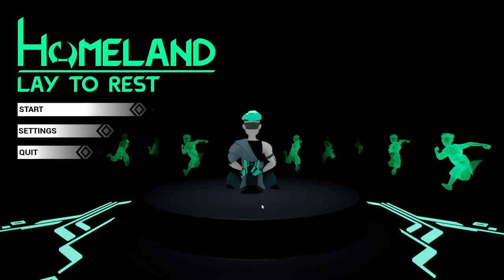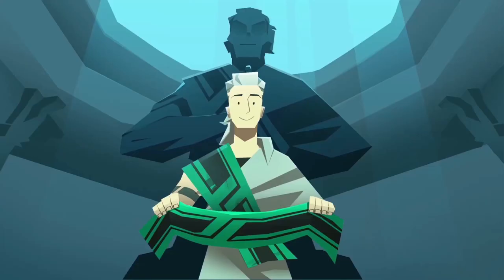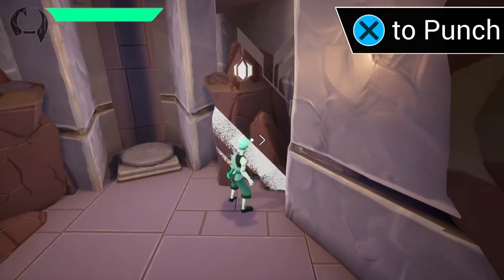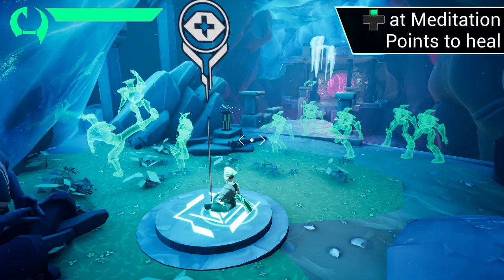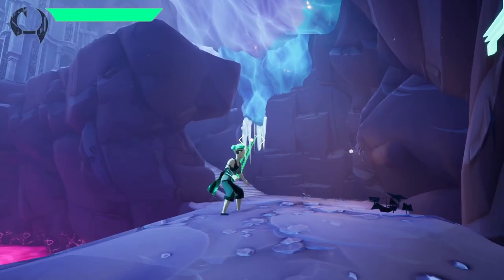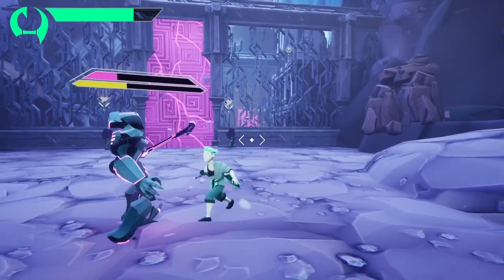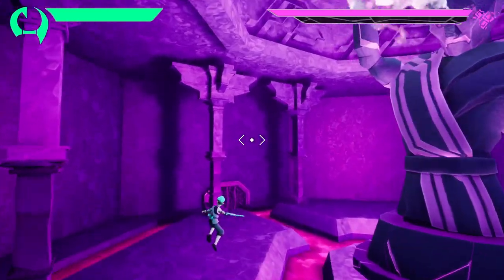Homeland Laid to Rest has an intro freeze frame cutscene to this third-person game that is a dungeon crawler and has destructible physics. We have a boomerang blade. Meditation heals us. We have a grappling hook. We can target multiple enemies, and there's a bit of platforming involved. I love that you can throw your weapons and still be able to punch. At the end, there was a boss battle that was really challenging and enjoyable.